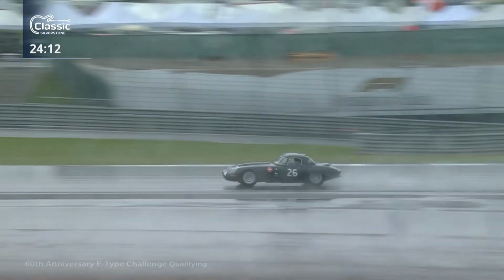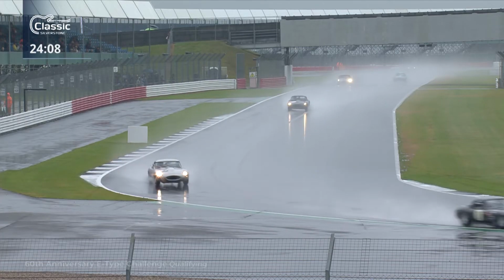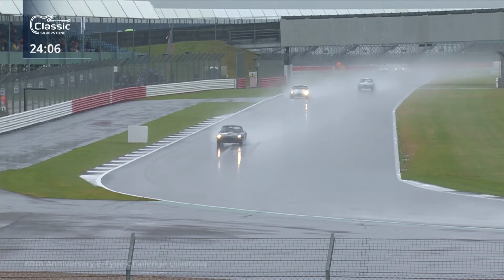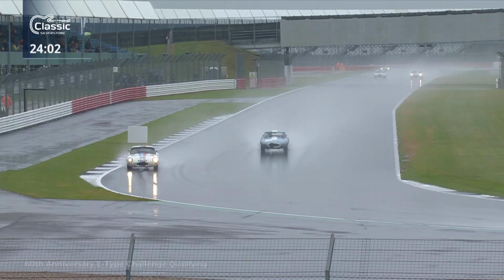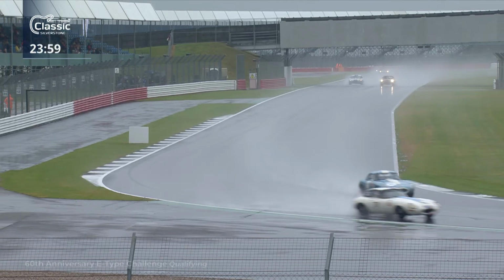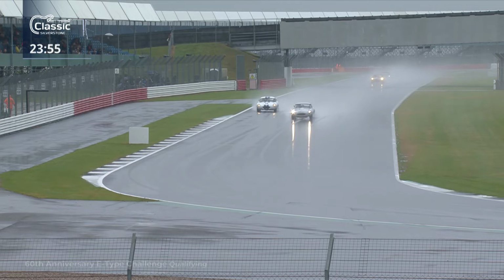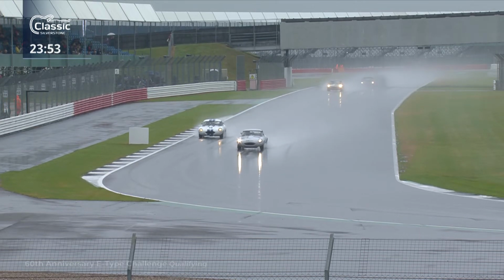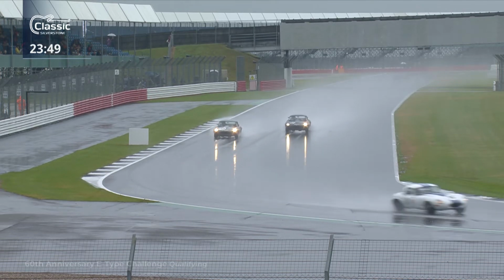Even at the relatively slow speeds that they're going, they're kicking up so much spray that it's almost impossible to see. We know that there are patches of standing water, although the circuit staff have been out there working hard to try and clear those before they let this session go. So hopefully they've been cleared. But we should see probably half a dozen cars, if not a few more, vying for the top times.